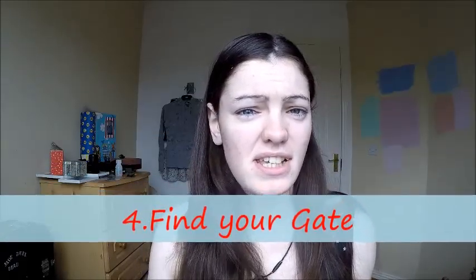Number four, if you're going through an airport that you're not familiar with, go through security and find your gate first. Once you know where your gate is, then you can come back and roam around the shops and still know where your gate is. Instead of panicking, not knowing where your gate is and your flight is leaving in half an hour, find your gate first. That way you have an idea on where you need to go.